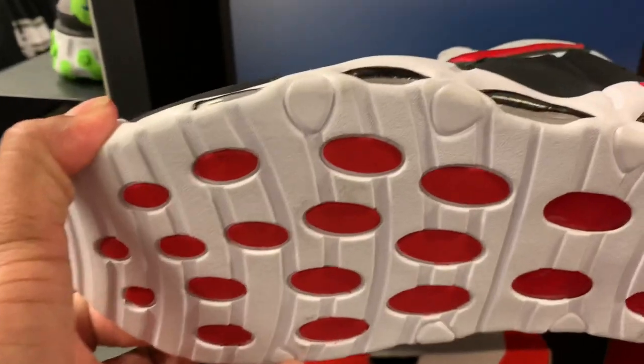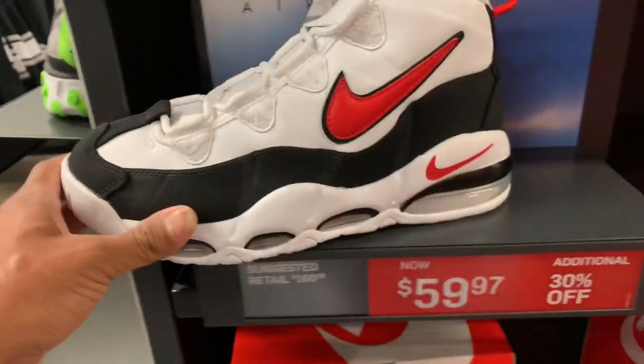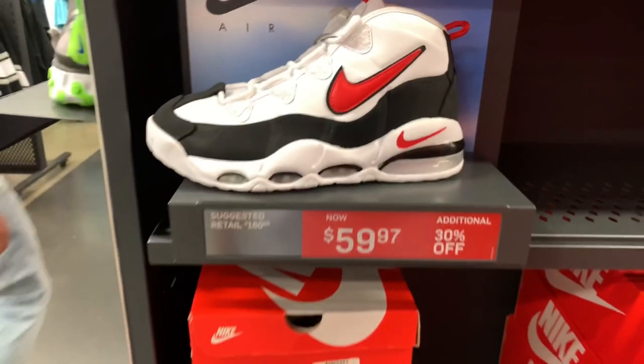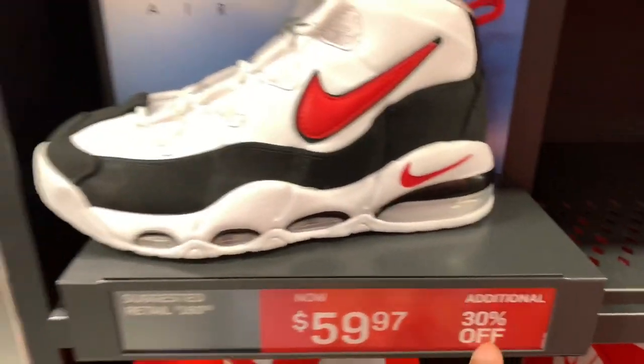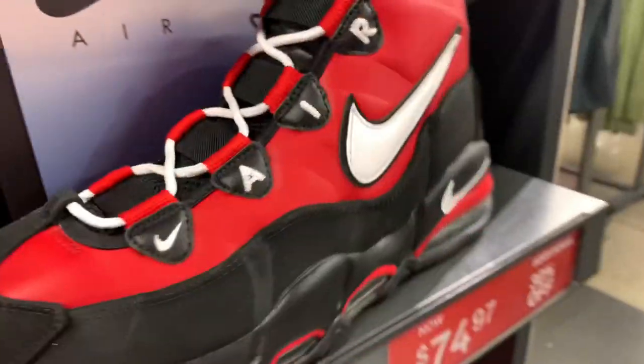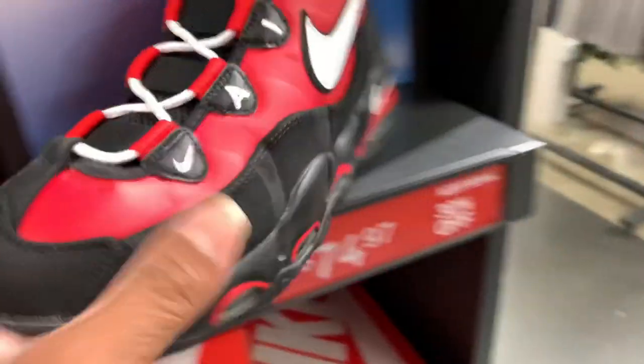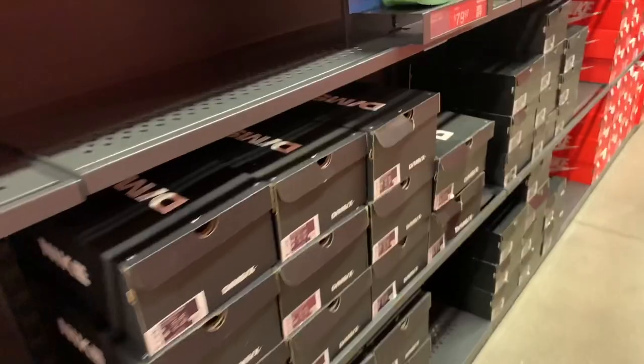This colorway, the white and black, same with the other colorway. This one is $59.97 with an additional 30%. If you are into Up Tempo for collection, not bad, but for resale, not for now. All right, Air Max Up Tempo also 95. Just like what I said, this one is kind of the Chicago colorway, comes with $74.97 with an additional 30%. This one is also good for the collection.